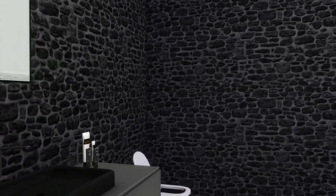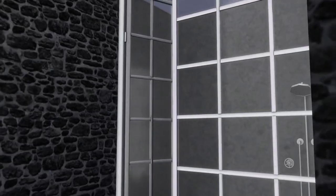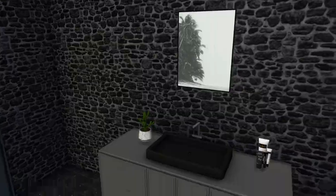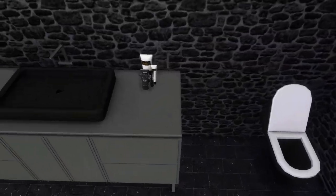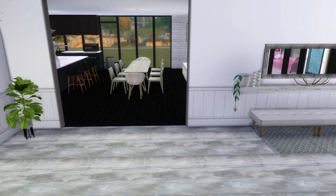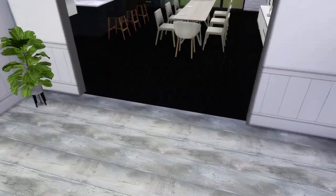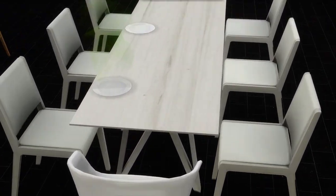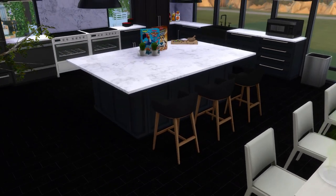Here we have the bathroom, cute bathroom settings. Nice, black, grey. Cute. So this is the bathroom for guests and staff. And then we have the kitchen. We got some dirty plates that need to be cleaned.